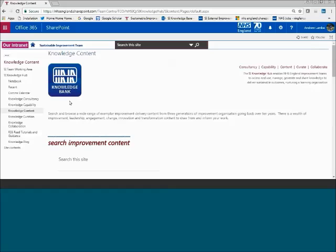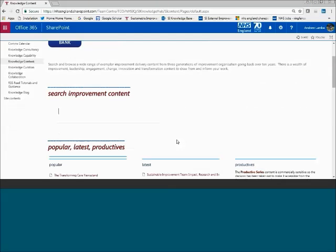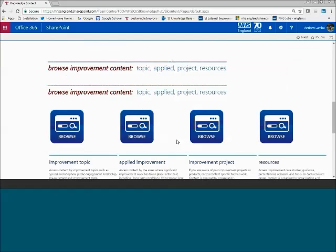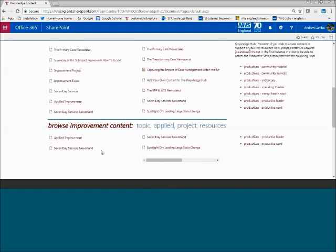So in terms of searching those 1,300 content items, there are basically 2 ways that you can go about it. You can go through the search bar, which we can see on the page at the moment, or you can, if we scroll down, you can browse through some keywords. So we'll have a look at both.